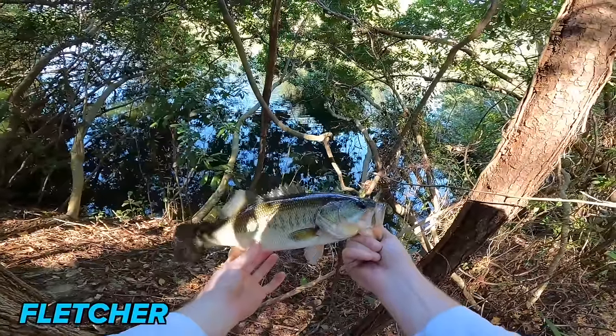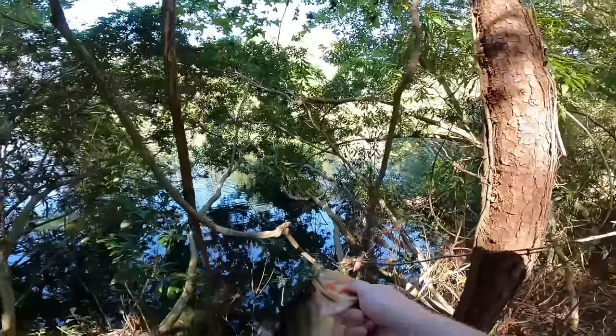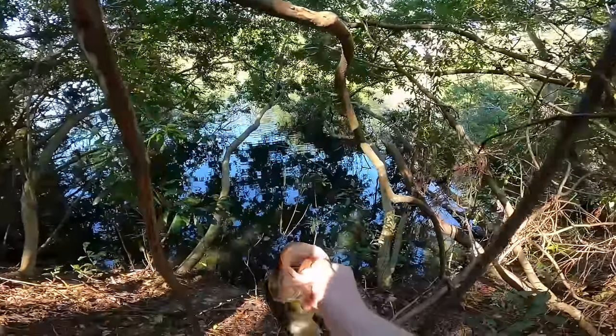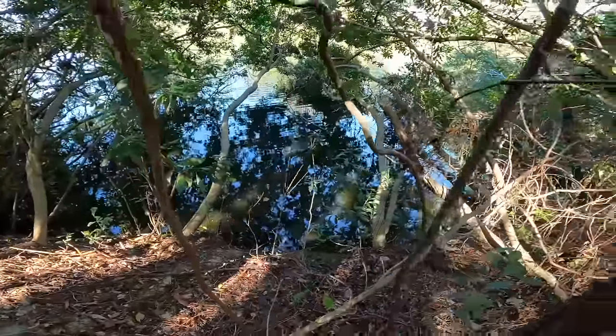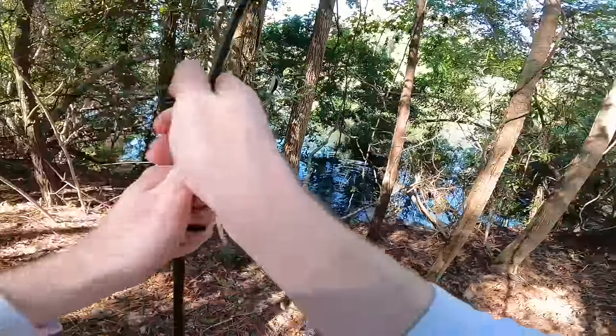But that is our first fish of the day that we've officially caught. We missed that bigger one earlier, which kind of sucks, but we're on the board. Good to see us finally land a little fishy. Thank you for the bite there, bud. All right, we're on to something. We're on to something.